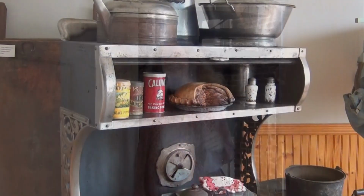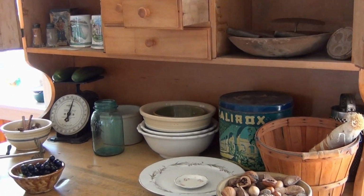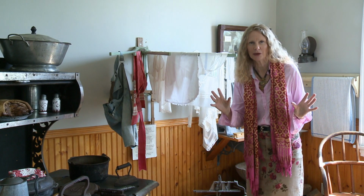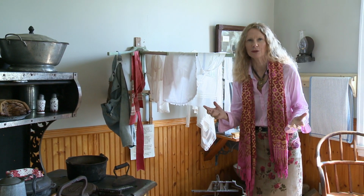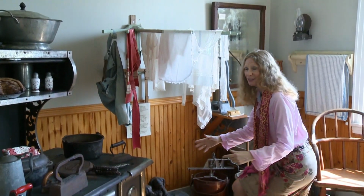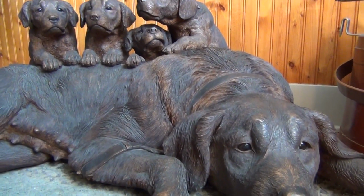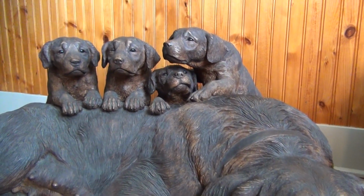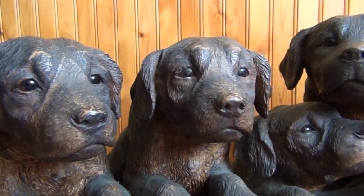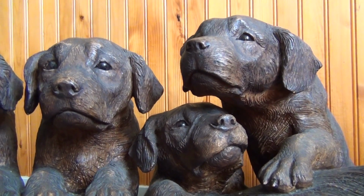This charming kitchen is inside a lighthouse at Sandpoint in Escanaba, Michigan. We're actually inside the lighthouse, and this is the charming kitchen area. And I want to show you something beautiful. It's a wood carving, a very large one, of a Saint Bernard and 4 puppies. This is hand carved in Switzerland, and you can see the hair on this beautiful Saint Bernard. And it has 4 puppies, and that's the runt. You can identify the runt because they're always the last to eat and usually very demure.